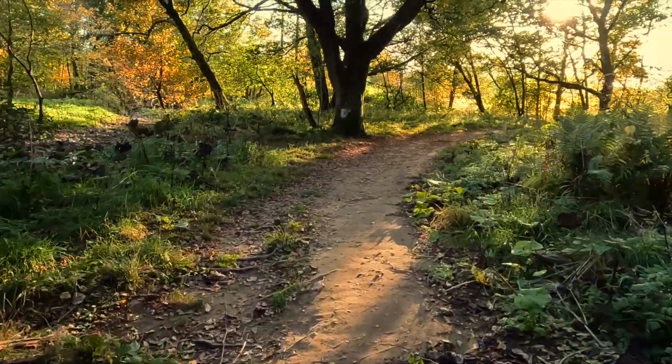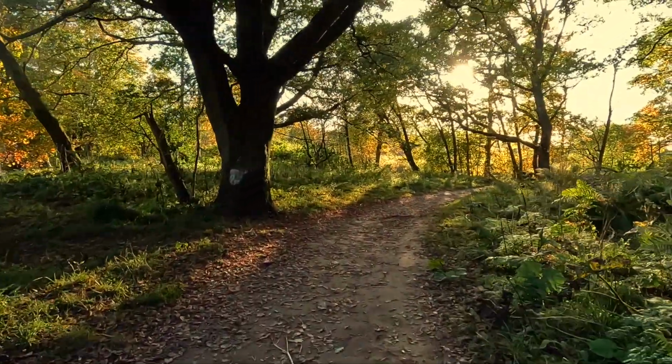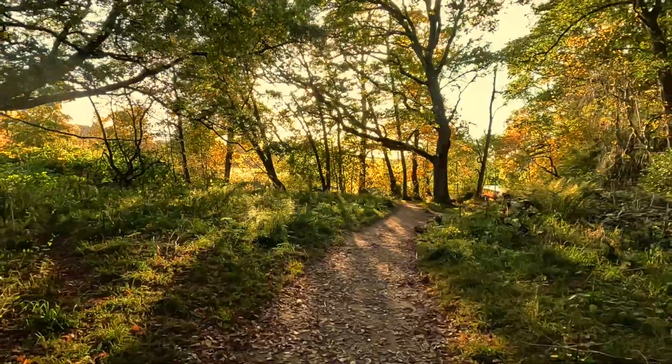Alright, so I just stopped back there because there was a nice wee shot, or what looked like a nice shot of the river with the light shining on it. So if that image has turned out, I'll share that with you now.